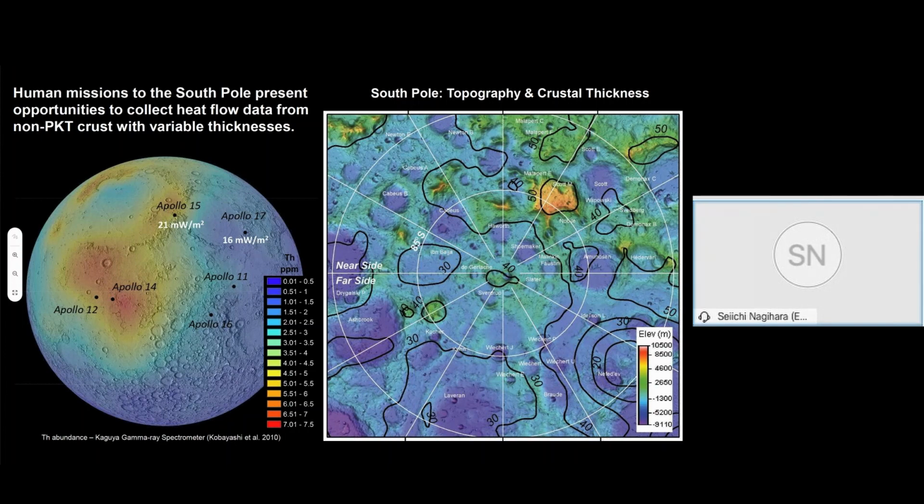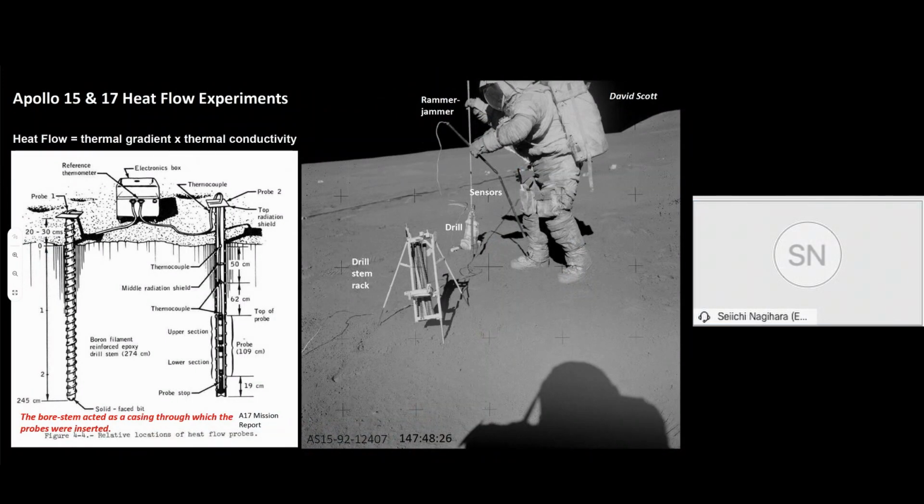Next slide, please. So here, this is how the Apollo astronauts did it, right? If you remember from Chris Zacny's talk about an hour ago, he talked about the Apollo lunar surface drill quite a bit. The astronauts drilled a hole, then actually used the auger of the drill as the casing of the hole. Then they slid these sensors down into the hole. The heat flow was obtained as a thermal gradient times thermal conductivity. So you make temperature and thermal conductivity measurements at different depths, then you get the heat flow, right? We could pretty much duplicate what the Apollo astronauts did, but there is some room for improvement.